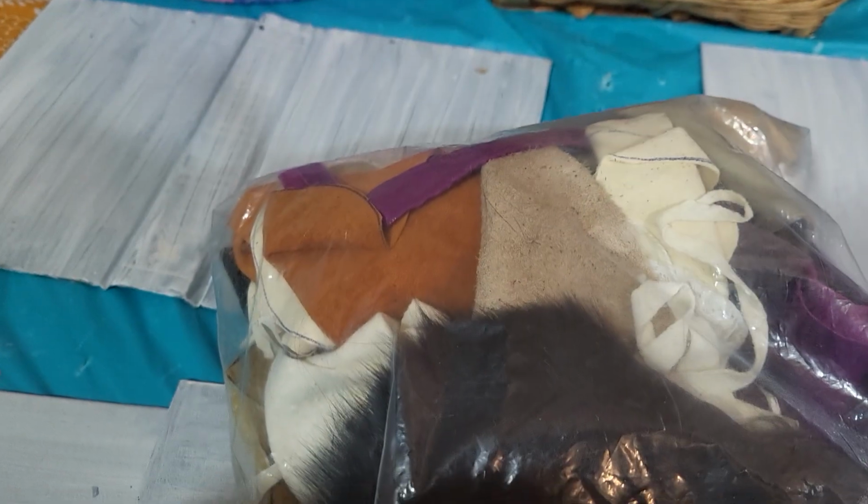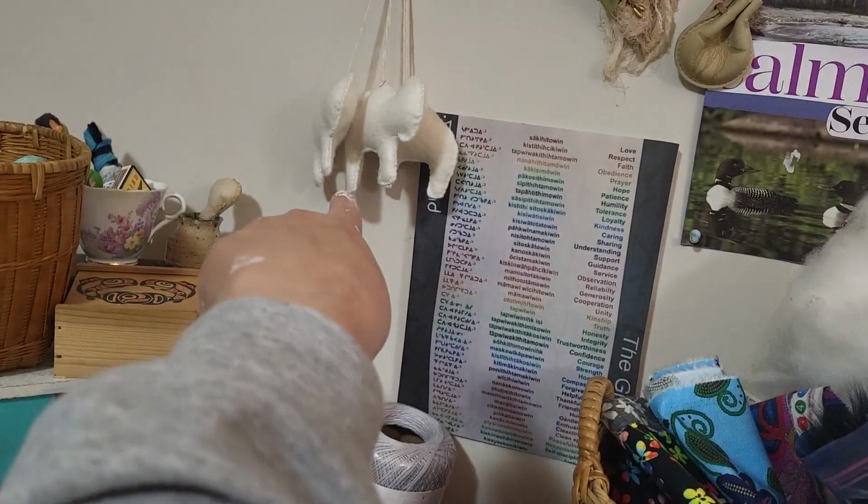This is like scrap leather, and that's like some fox fur that my friend gifted me. I got some stuffing as well for making my little bison.